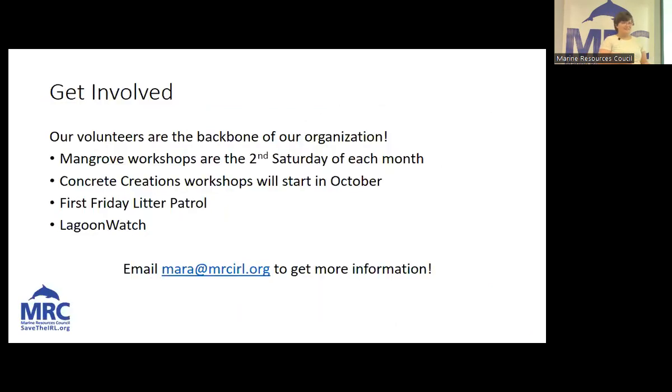How can you get involved? So our volunteers are the backbone of our organization. We wouldn't be where we are today without our volunteers. And so we are happy to have you get involved. I run our mangrove workshops for our nursery. We have workshops every second Saturday of the month, and we go between our two locations. So here at Lagoon House and then down in Sebastian, where our big nursery is.